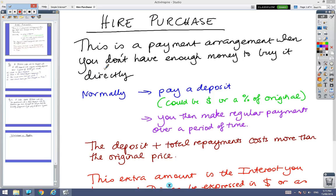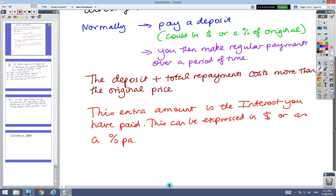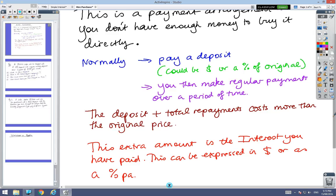So if you've got money, you can pay for it. But if you don't have enough money, you can still get it and take it out of the shop, but you're going to pay extra for it. Normally what happens is you pay a deposit. So you pay some money up front, and this could be expressed in dollars or as a percentage. It just depends on how it's expressed.